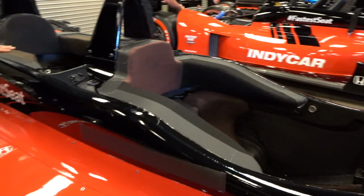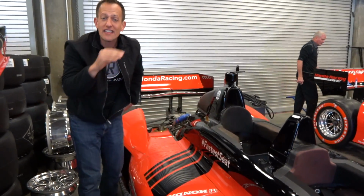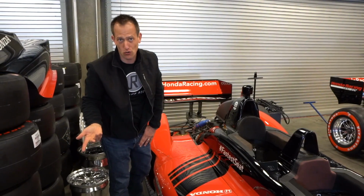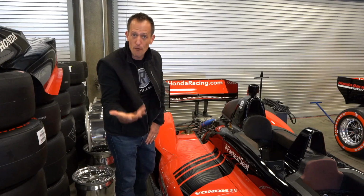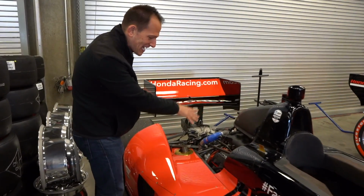And the technology, think about your steering wheel in your car. There's a lot of technology that's in your steering wheel, just like on that steering wheel. Now, no radio controls or anything like that, but things that can be changed and adjusted with the performance of the car. Speaking of performance, and we're speaking of Honda, take a look.